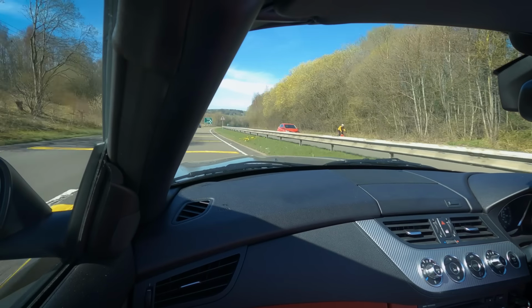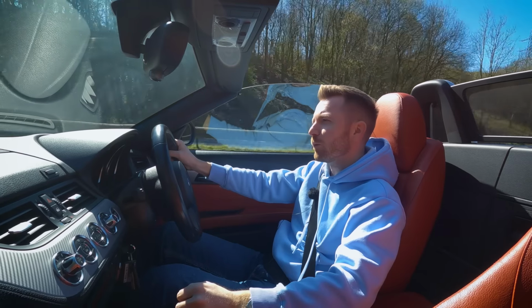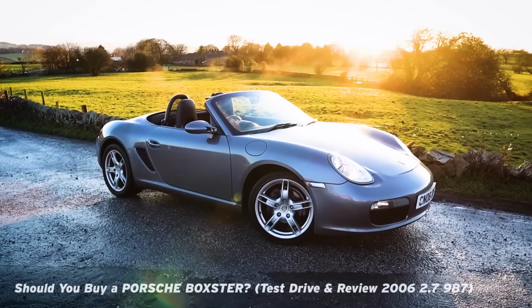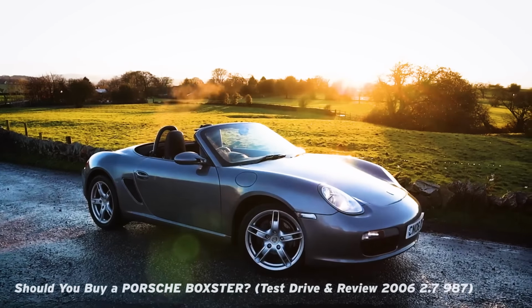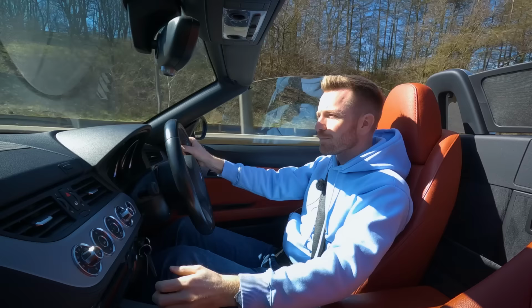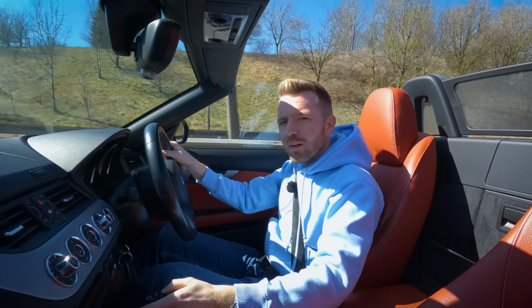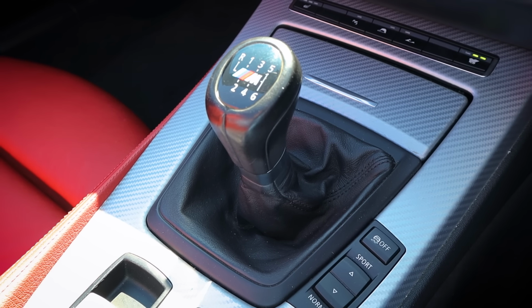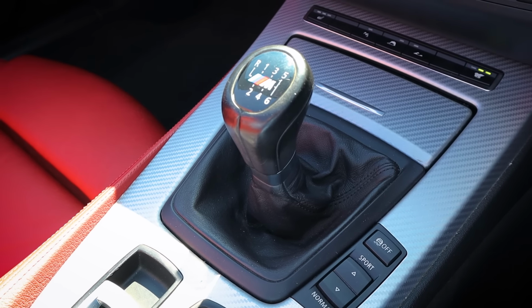This car with this engine reminds me a lot of the 2.7 Porsche Boxster I filmed with recently, in that you can drive it everywhere with your foot mashed in the carpet and you know you won't ever meet your maker. It hasn't got too much power that it ever feels unpredictable or dangerous, but it's got just enough that you can have some fun with it. I'll tell you something else about this car. The manual gearbox is a pleasure to use. You get nice, short, snappy throws.